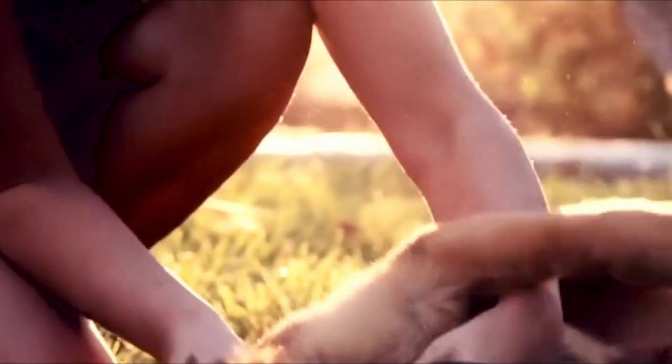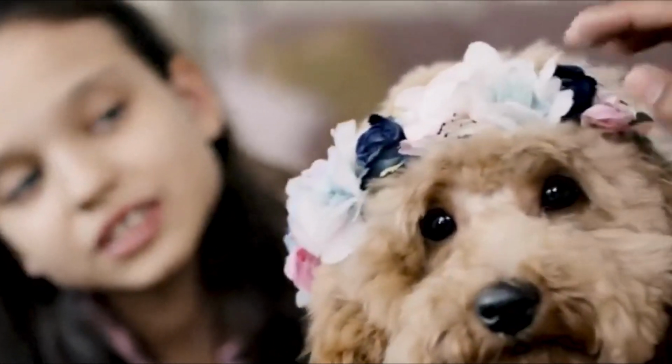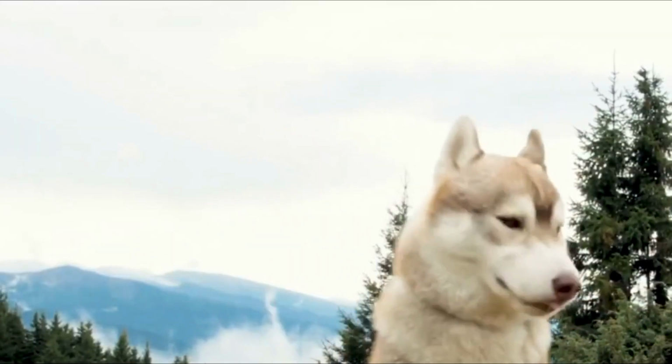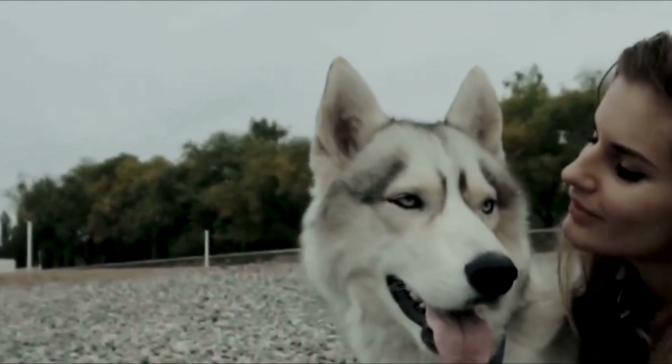For the PTSD sufferers that feel overwhelmed by public places, the dogs can also help by creating a physical barrier between the handler and others, giving the person more personal space. Many PTSD sufferers find that having a service dog to care for forces them to also take care of themselves by getting out into the world and getting exercise with their dog.